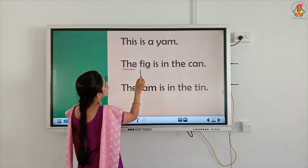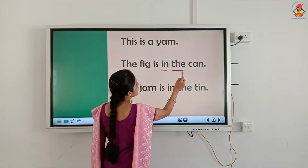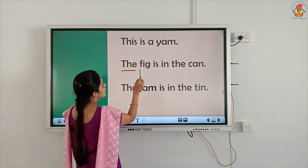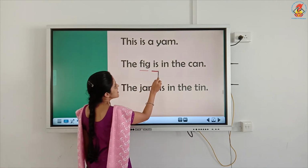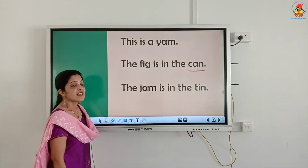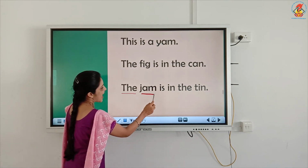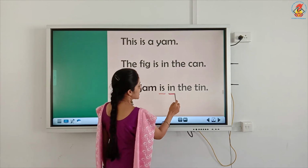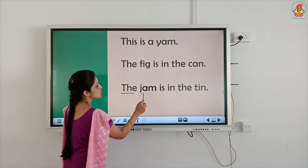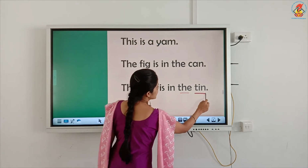The fig is in the can. The fig is in the can. Shall we read the next one? The jam is in the tin. The jam is in the tin.